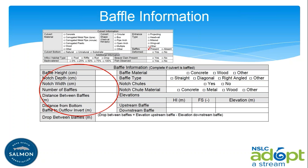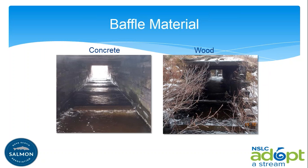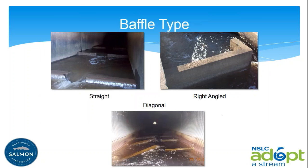As I said, a culvert that's set on a stream that's steeper than 0.5% slope is going to require baffles in it. So if there are baffles in the culvert, you will need to take the measurements for those too. Quite a lot of information gets collected, but it's pretty much running down the page, and you collect all that information without too much trouble. And you can see that those are just different types of baffles.